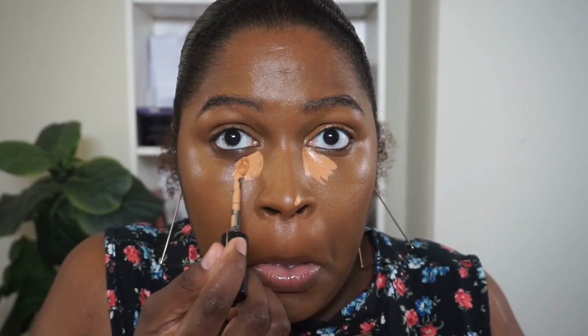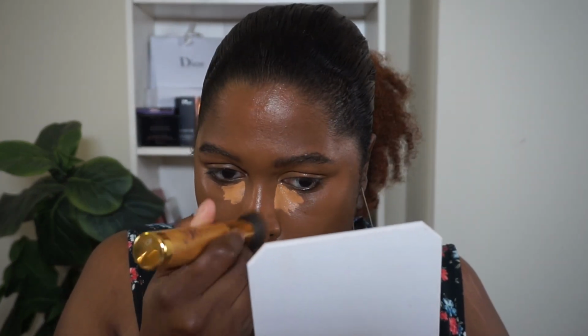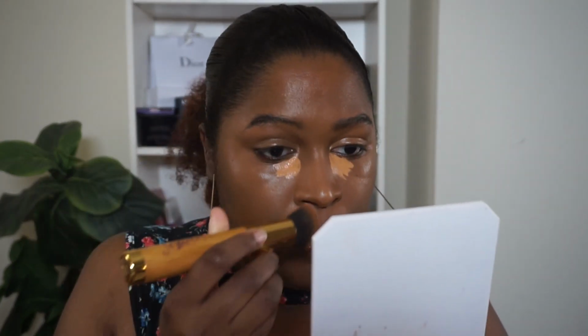Right there. I got a little bit of it on my nose, so let me just blend it on the tip of my nose. Up the bridge. There we go. All right, so I'll have that sit briefly.